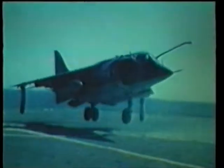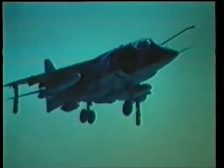Another first for the US Marines was operating the AV-8A from assault ships. This meant that it was being pushed to its full potential.